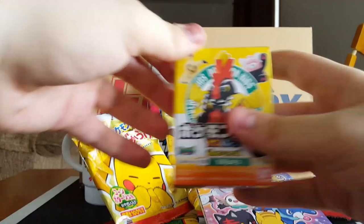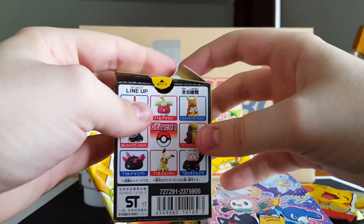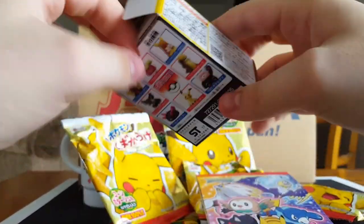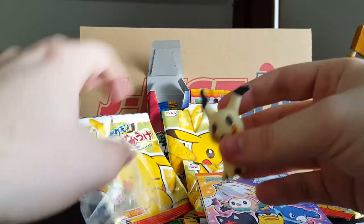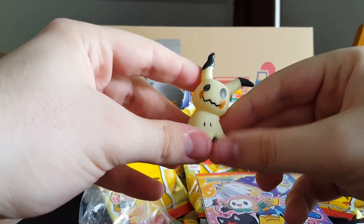So here is, I believe, a collectible, and it comes with all these Pokemon. Oh man, this is a 20-minute video. I knew this was gonna be long. And we got this guy. Okay, if anyone knows what his name is, please let me know. I'm not a legendary Pokemon guy for the newer generations. I always like the older games.